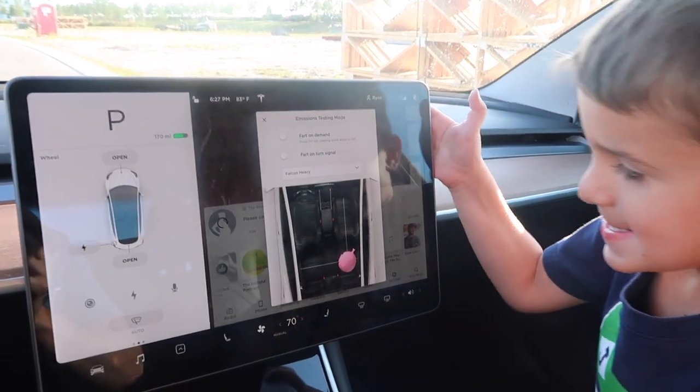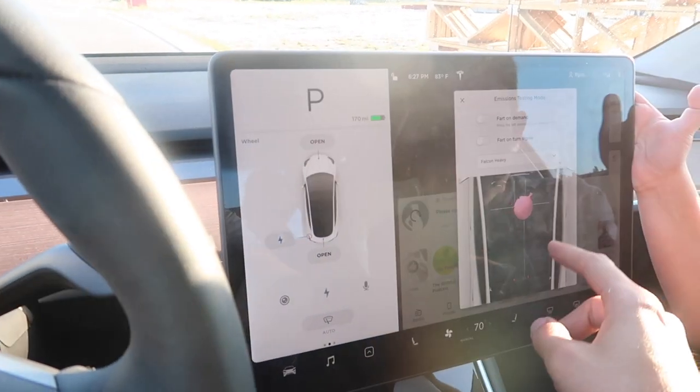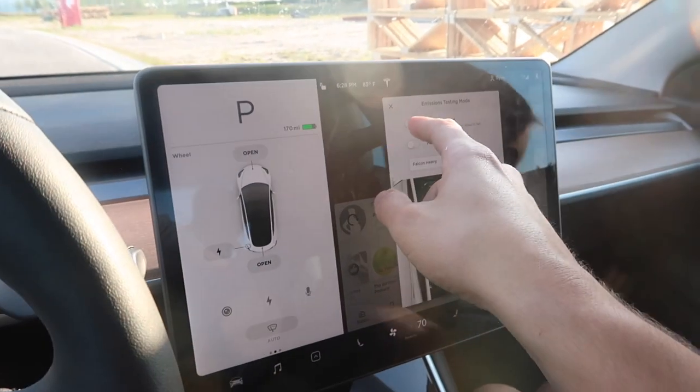Save. That's where sister sits. So Elon has a sense of humor for sure with different things like this. You can have your turn signals do the farting. So different goofy things like that the car has. So I'm gonna take you around the car, show you some features on the outside that are a little bit different.